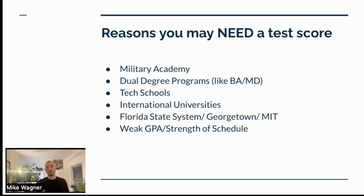Tech schools in general, schools like Georgia Tech or Virginia Tech, or even RPI and WPI that are more local, those schools want to see, especially the math scores, and they're going to oftentimes weigh those more heavily. International universities, that's becoming more popular, at least with my clientele, where people are looking outside of the US to go to universities, and they're going to want SAT or ACT scores with the GPAs. Some systems like the Florida State system now require it. Schools like Georgetown and MIT require the SAT or ACT. North Carolina required it, and then that got shot down, and they're trying to get some type of reinstatement of the SAT or ACT, but that's changing as time goes on.